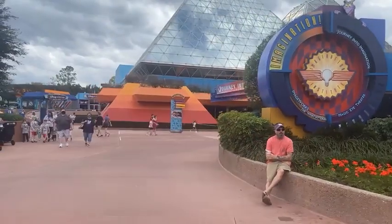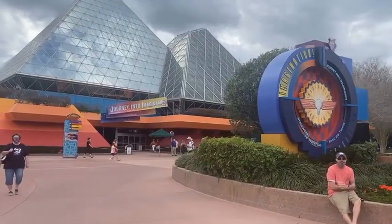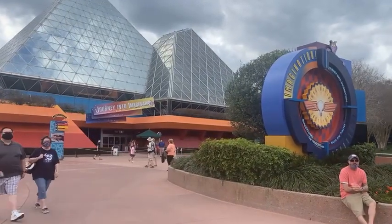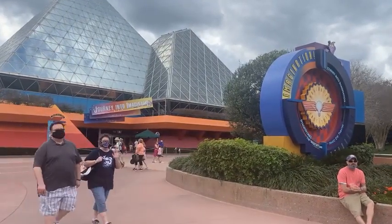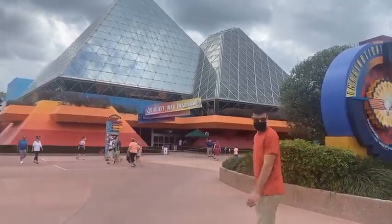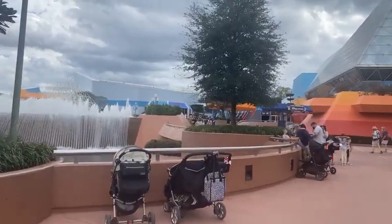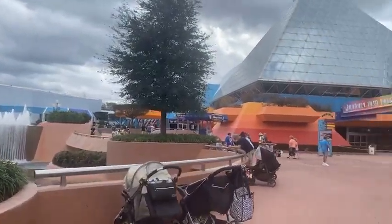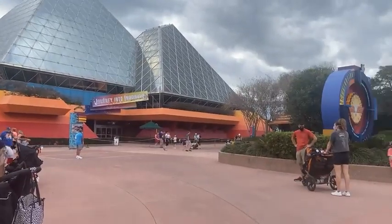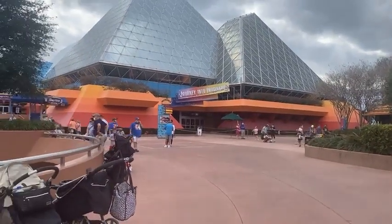I'm just gonna say it. I miss the old Journey to Imagination because I'm just one of those people that loves old school Disney. The new Imagination is fun, but not as fun as the OG. How do you guys feel about this? I don't know, I'm conflicted. It's fun, but not as fun as the Dreamfinder. Just saying.